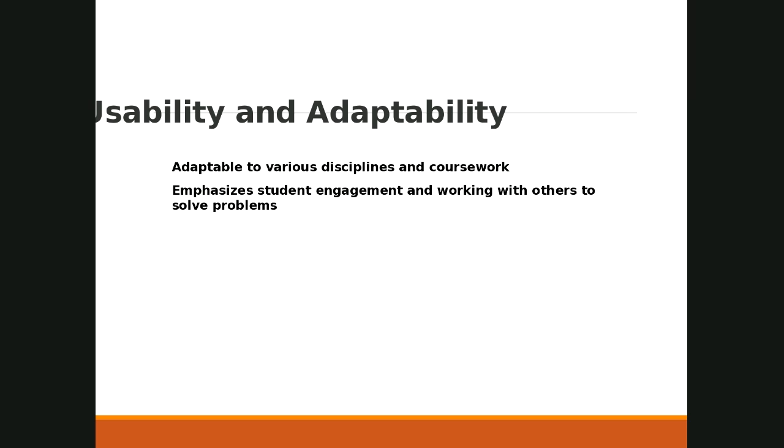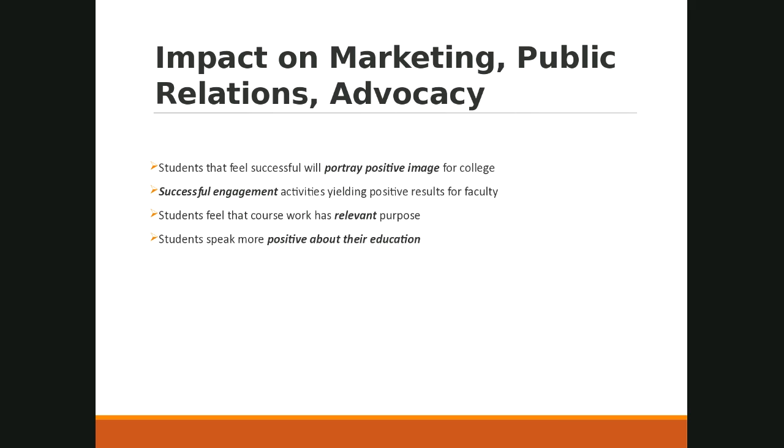Now, usability and adaptability. These resources, these assessment tools we use and these engagement activities apply to all disciplines. Whether I'm doing a math type problem or an issue or a topic, natural science, social behavior, humanities, foreign language, literacy, healthcare programs, all of these activities can be modified and changed with the student learning outcomes and objectives from those disciplines integrated to engage the students.